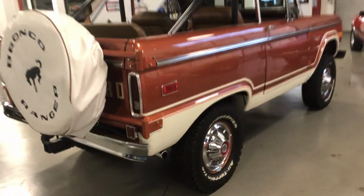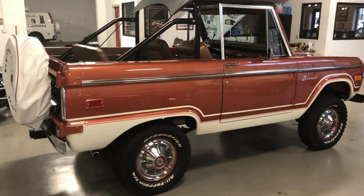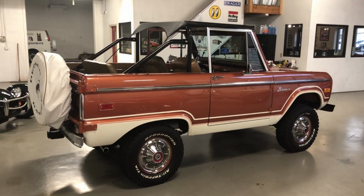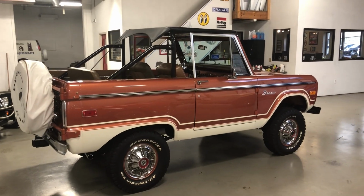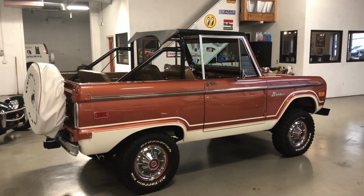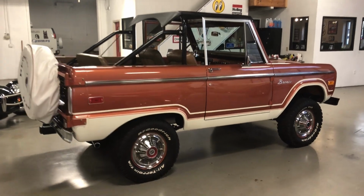Look down the side of that body. Super straight. All your body gaps are excellent. We also have the hard top for this Bronco, and that's also been restored. Looks beautiful on it. But we installed a roll bar and the bikini top, because let's face it, the way to enjoy these Broncos is top off as much as possible.